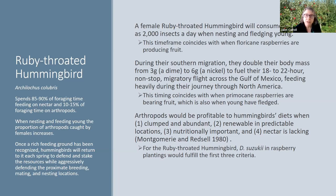Now, this southern migration timing coincides with when primocane raspberries are bearing fruit, and which is also when young have fledged, so the population of hummingbirds is greater. Montgomery and Redsell hypothesized that arthropods would be profitable in hummingbirds' diets when they were clumped in abundant, renewable, predictable locations, nutritionally important, and when nectar is lacking. For the ruby-throated hummingbird, spotted wing Drosophila in raspberry plantings would fulfill the first 3 criteria.